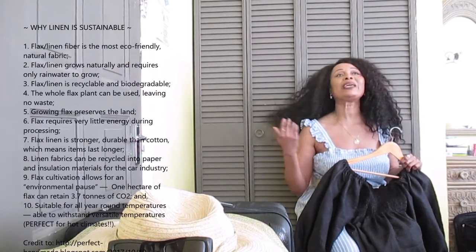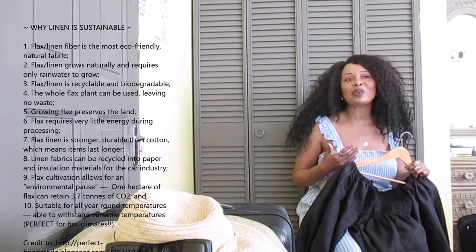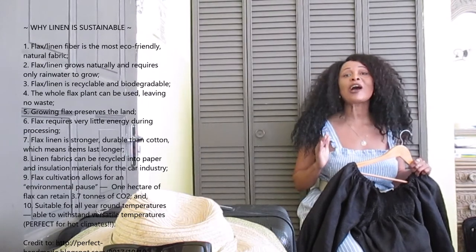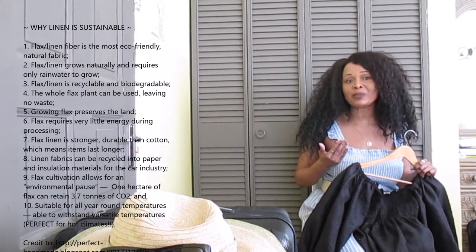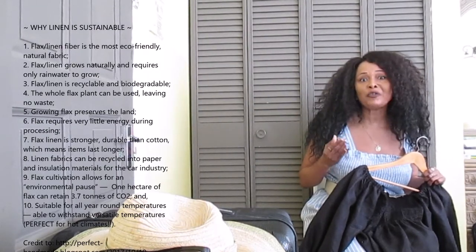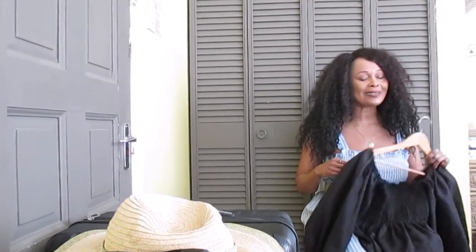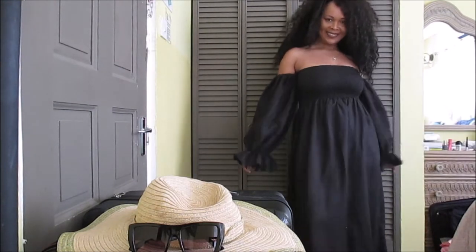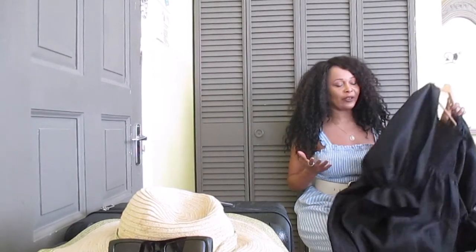Oftentimes, the reason why we are so quick to get rid of our pieces is because we no longer love them or we are bored with them. But if you have beautiful pieces made of really great natural fibers, and they're of your style, and you are not influenced stupidly, you would love your pieces. Again, a piece that would stay with me forever.